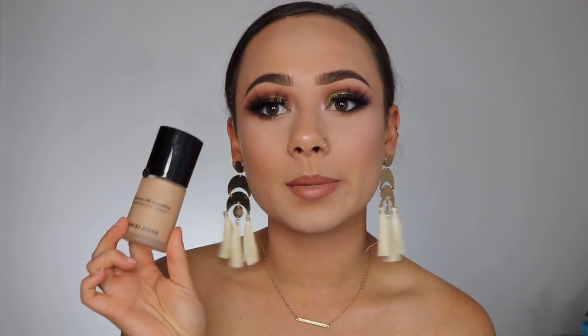And finally, the last more luxurious foundation that I'm going to recommend you check out for this sale is the Giorgio Armani Luminous Silk Foundation. This is a classic favorite. A lot of people like it, and I don't know, I just really like the wear on this.